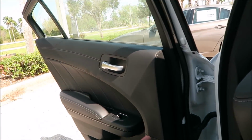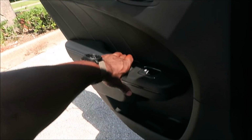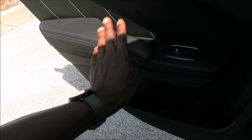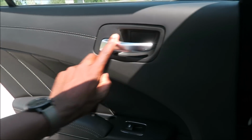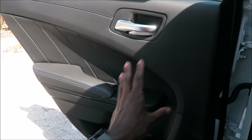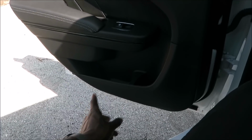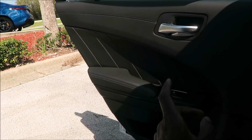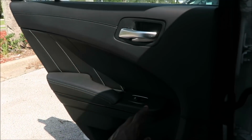But you get a lot of the same treatment in the back. You do have the gloss black around here, around the armrest piece, with the same kind of stitching that you had up front, and the aluminum door handles, so that is nice. No speakers in the door, which this does have a nice Alpine system, but I do not see any door speakers, which is very strange. So I'm wondering where the sound is necessarily coming from in the rear.